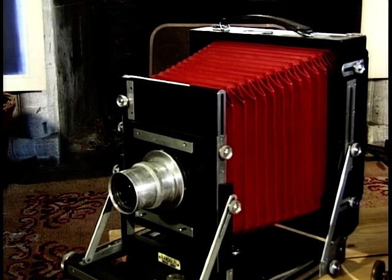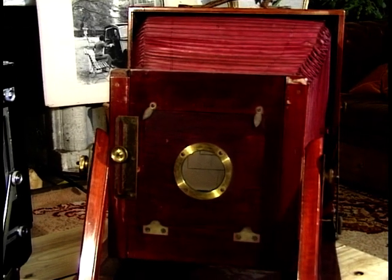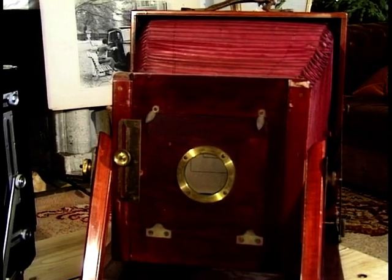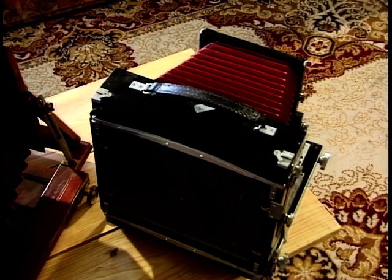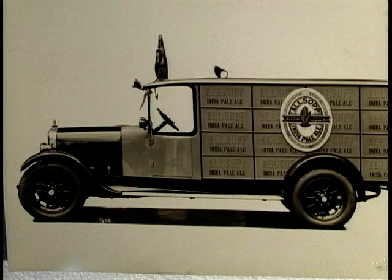12 by 10 plate cameras, not exactly very portable, but they did. You carried that around along with the slide case. Lighting was almost non-existent, other than flash powder, which was fairly hazardous stuff to use. And they made sure that every single plate counted, because you had to carry all those with you. You could only carry around about a dozen, maybe half a dozen extra slides. Not like 35 mil now.